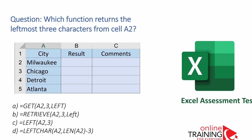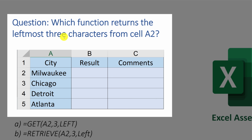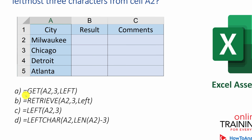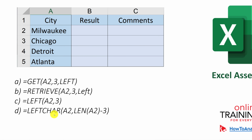Very frequently, you might be presented with a question that tests your knowledge of Excel functions. For example, which function returns the leftmost 3 characters from the cell A2? You're presented with a screenshot, or maybe without a screenshot. In this case, the screenshot shows 4 cities in column A, and you need to calculate the value in column B. The choices presented are GET function, RETRIEVE function, LEFT function, and LEFTCHAR function. Which one would you choose?